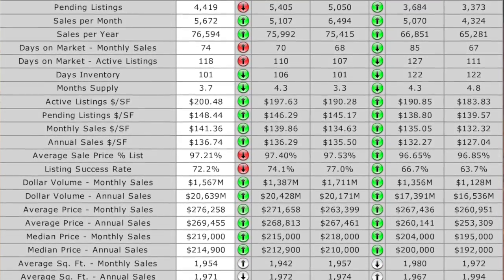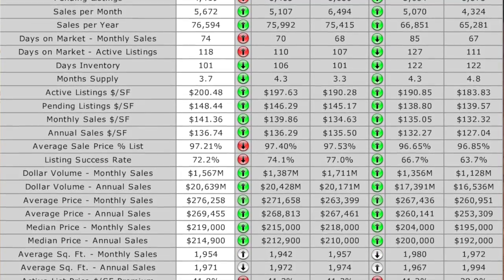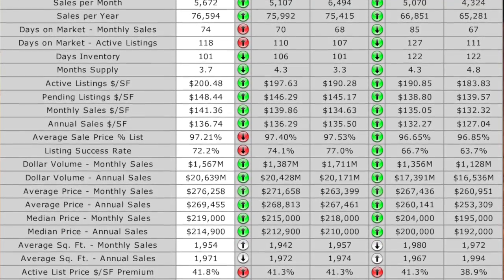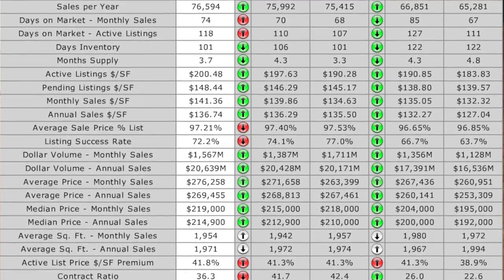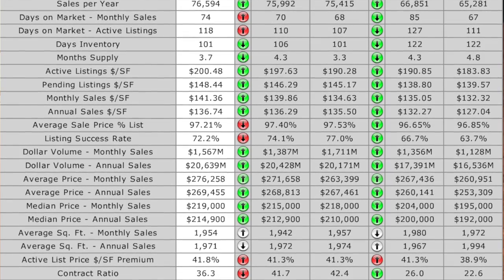Almost every single indicator shows a positive trend to our market compared to last year. Every single one, except active listing price per square foot, which really all that shows is that people are just asking more than they were a year ago for their homes. It's amazing, and just another indicator of what's to come for the year of 2016.